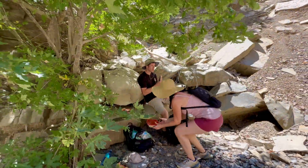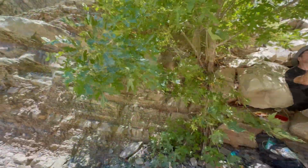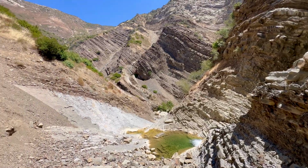We took a well-deserved break under this beautiful shady tree just up from the falls. You'll see it in some of the pictures. And here you are looking down at the beautiful canyon. Look at that, guys. Is that absolutely breathtaking?